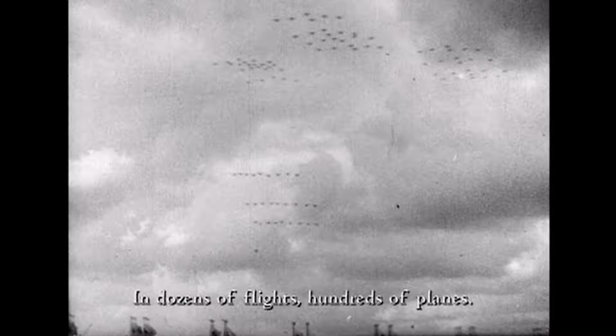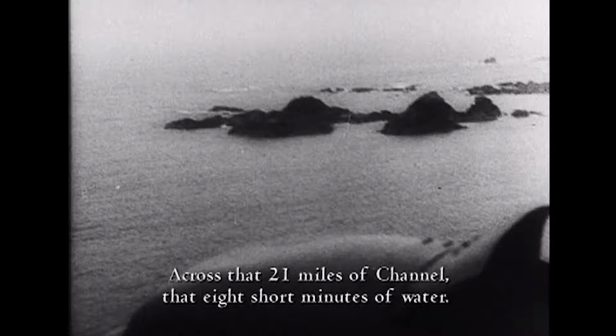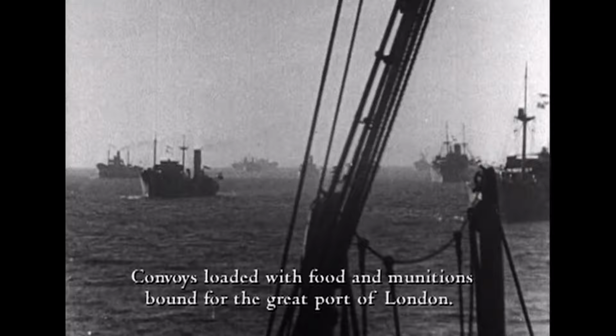Here comes the Luftwaffe. In dozens of flights, hundreds of planes, bombers, fighters, dive bombers, across that 21 miles of channel, that 8 short minutes of water. Their first tactics were to bomb convoys in the channel. Convoys loaded with food and munitions, bound for the great port of London.